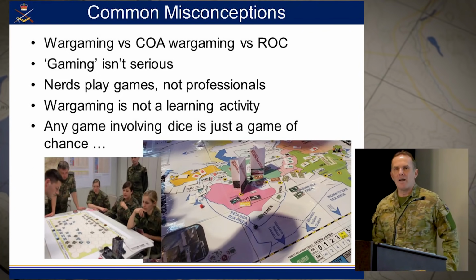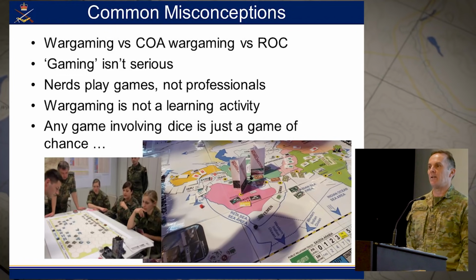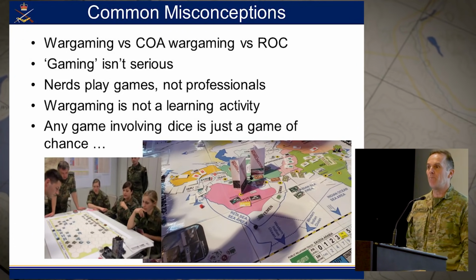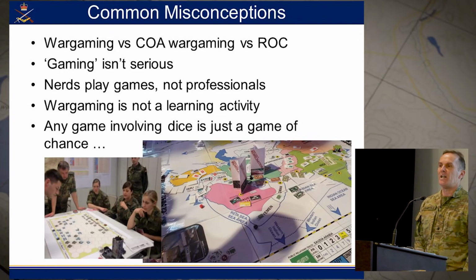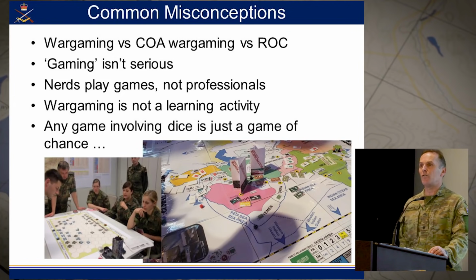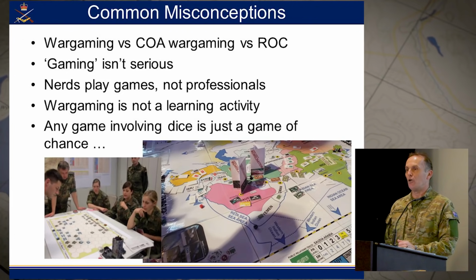A couple other misconceptions. So, gaming's not serious. There is a lot of gaming now being done outside the military, which is used for learning. There are some examples that you will see outside which fit the definition of a war game, which I've played myself, which enable you to learn. Having seen some presentations from people from organisations like the Victorian Ambulance Service, the New South Wales Fire Service, they all use some form of gaming now to learn when they deliver some of their courses, or to wargame when they're actually looking at planning.